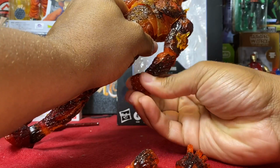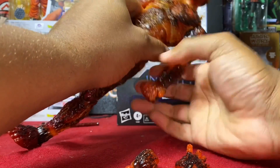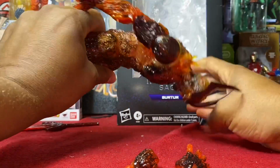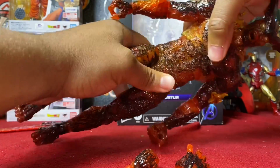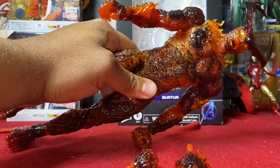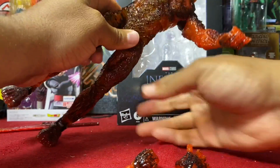I feel like I'm kind of making it up. It can tilt slightly, but not a whole lot, honestly. Torso, down, push it out. Can it tilt? No, it cannot tilt. But obviously, Surtur is not a very agile character anyway, since he was so big, so I mean, that makes sense.